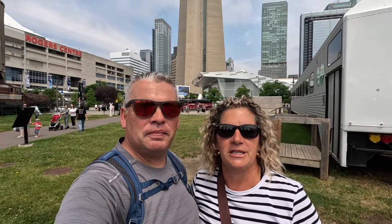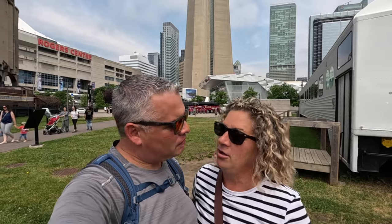Yeah, we are on the train tracks. We're down here at the Roundhouse. We have the CN Tower and the Rogers Centre behind us. We're going to do some exploring today and take you along and show you some of the highlights if you're spending a weekend in Toronto, some of the great things to do.